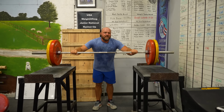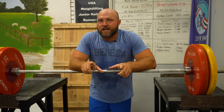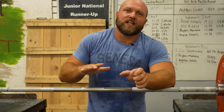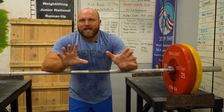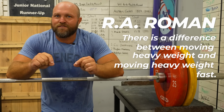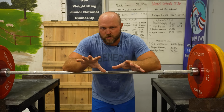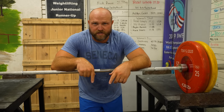But the big thing is, I can load more weight, I can have that technical focus, I can execute at a high speed, catch in deeper positions, and still improve my athletic performance because that load is high. And R.A. Roman said something very prominent back in the late 80s, early 90s. There's a big difference between moving heavy weight and moving heavy weight fast. And that's where the barbell comes into play with those technical coordination exercises.